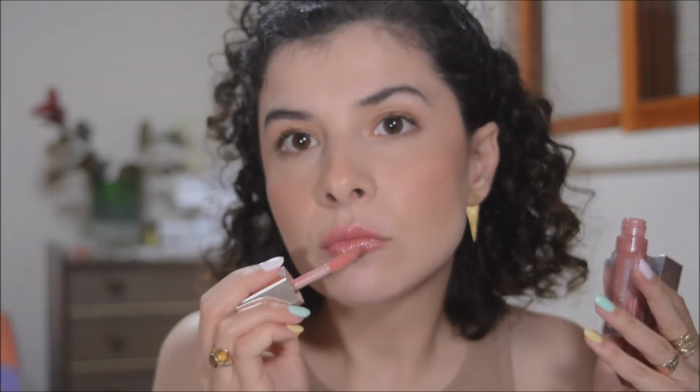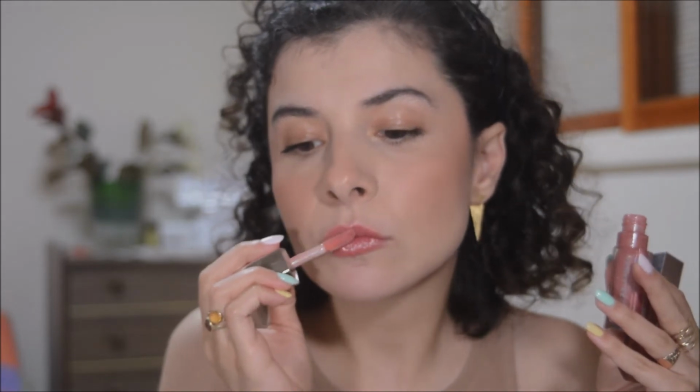I mean, look, it's so nice. It's a very beautiful gloss and a gorgeous formula. I don't know what's wrong with me. I haven't used these in a very long time. It's shameful. It's deplorable that I don't use these, but I'm gonna do my best to use each one of them at least once.